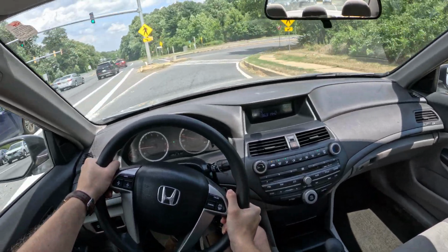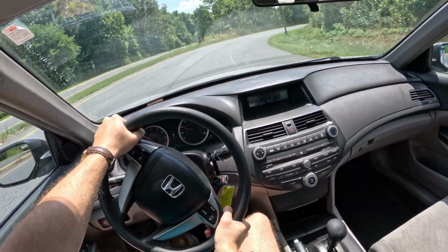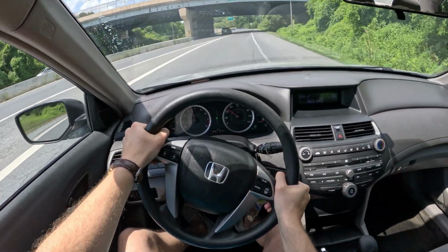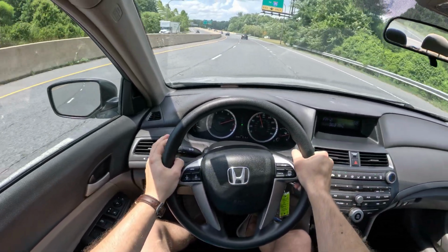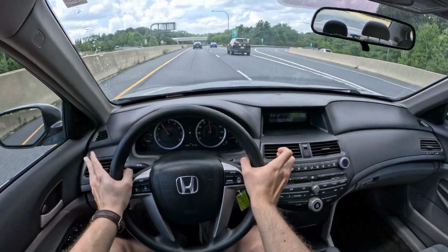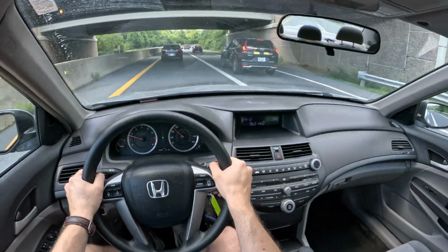Alright, let's take the first turn. Good. I like how it sits into the corner. There's actually a really good grip here for this kind of car. And let's give her gas. Not bad. You know what? Not bad at all. Brakes feel good. Again, this is not as fast as the V6, but I mean, it gets the job done just fine.